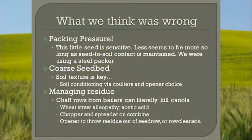The other thing we found was that with a coarse seed bed, soil texture is key. The more I've researched this, the more I've found that that's common among all crops. The smaller the seed, the more particular your seed bed. And so we found that our soil was too coarse. One way we remedied that was through coulters. I think you see on the turbo tiller in there is coulters. We modified a toolbar, an old John Deere 1600 that we had from our tillage days, and we put on a Yetter coulter that just bolts onto that.